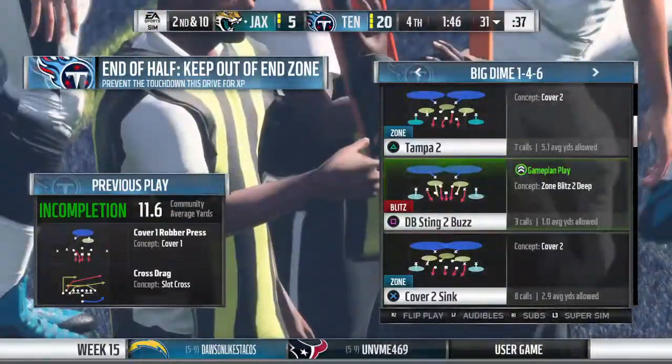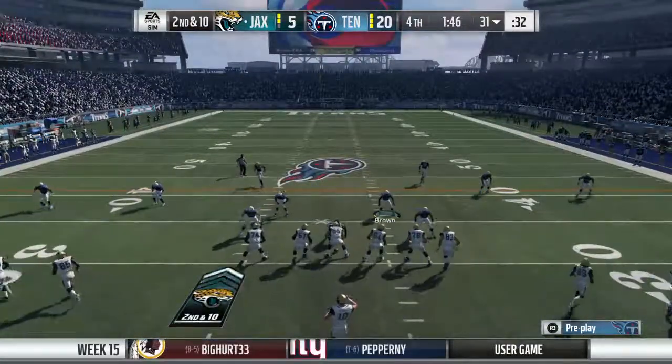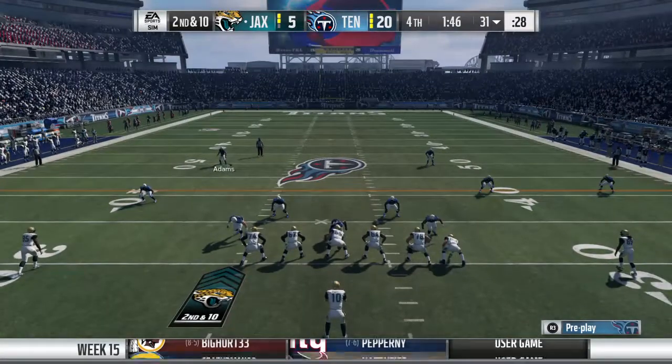You think that factored in? I do. I think that he had that in his mind going into the game, that I'm going to be aggressive on offense because I know I've got a defense that can hold up their end. Here we go now.